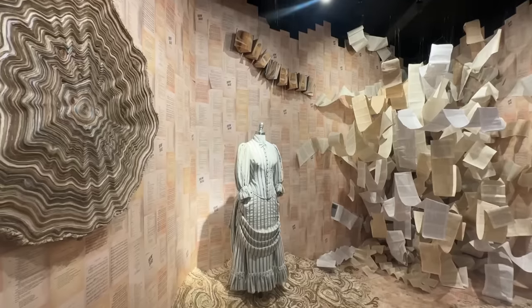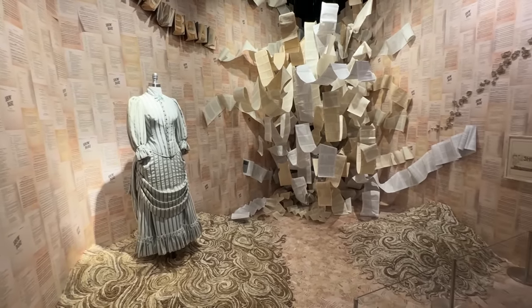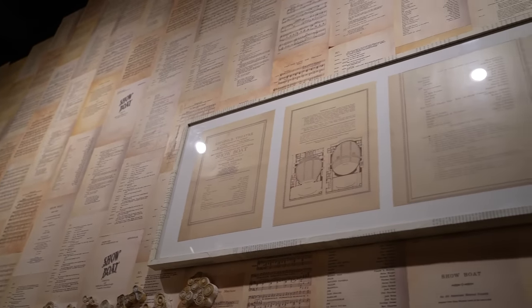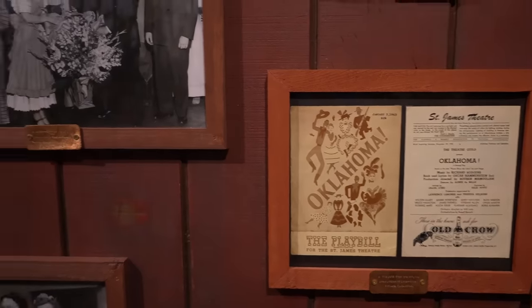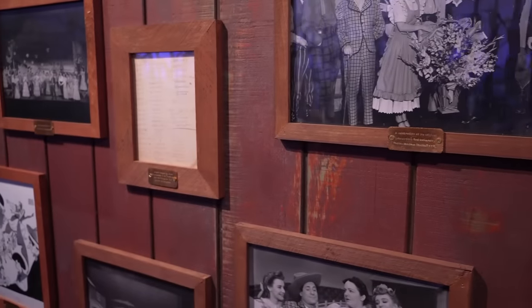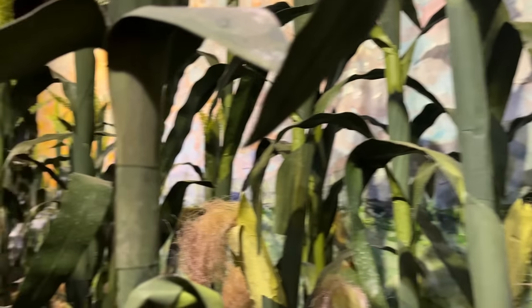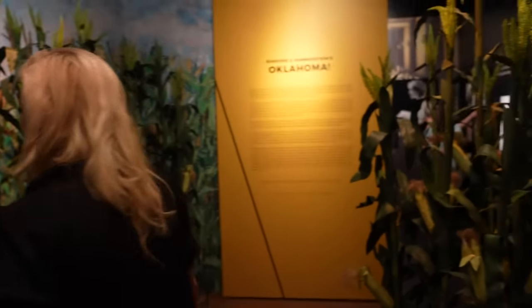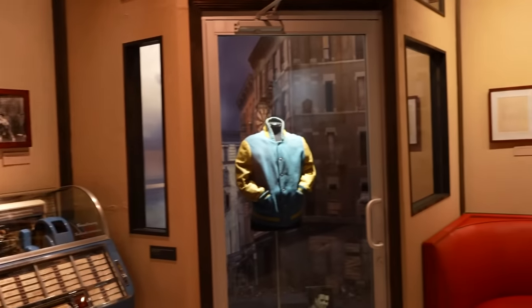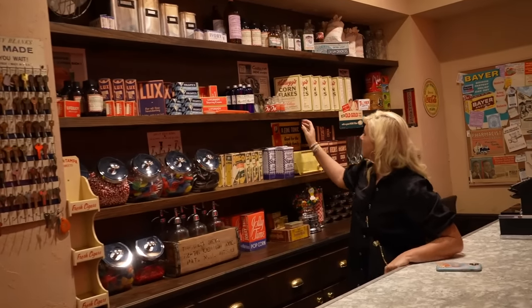Wow. There's a costume as well as pages from Showboat, including an original program from the 1920s. Now we have moved into a display showing a lot of different photos and programs, as well as it looks to be some fields of Rodgers and Hammerstein's Oklahoma. You feel like you're at home? And after learning a little bit more about when the Tonys were created in 1947 and whom they were created for, we found ourselves here in West Side Story.